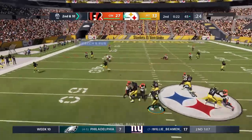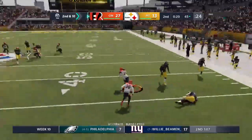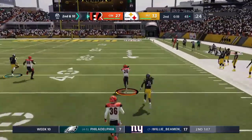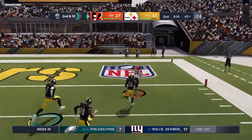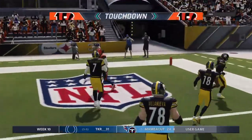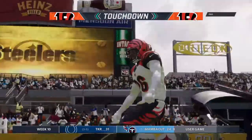2nd and 10 now. It's Roethlisberger. And Big Ben intercepted a 3rd time. Picked off by the former first-rounder Trey Waynes. And he will bring it back. It's a pick 6 for a Bengals TD.